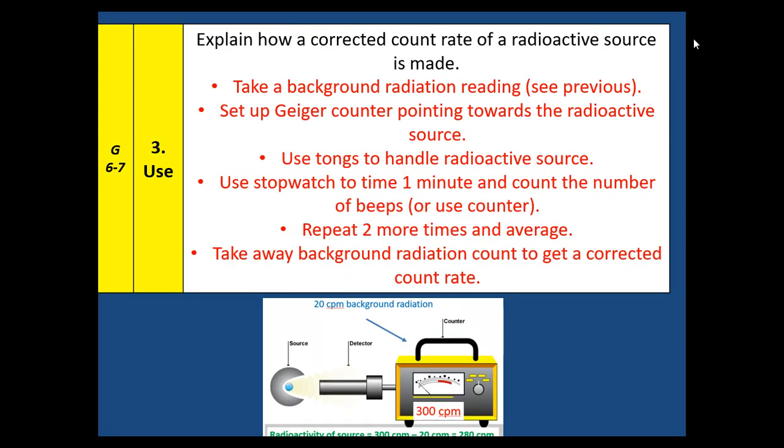For use, so measuring the corrected count rate of a radioactive source, take the background radiation reading, then set up the Geiger counter pointing towards the radioactive source. Use the tongs to handle the radioactive source. Use a stopwatch to time 1 minute and count the number of beeps on the counter, and repeat two more times to get an average. Then take away the background radiation count to get the corrected count rate. There's the example we went through at the bottom, look.